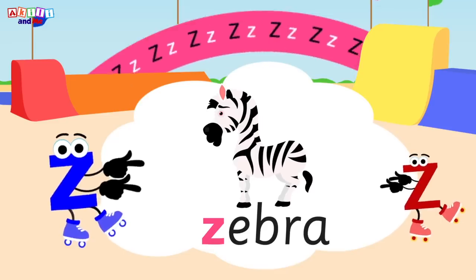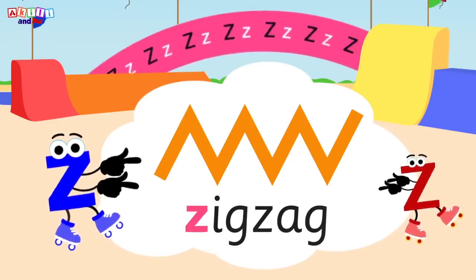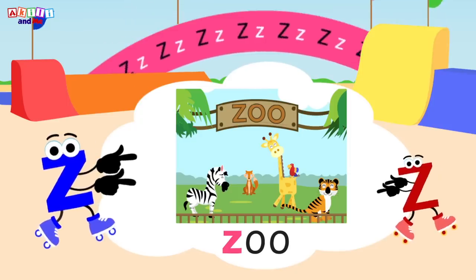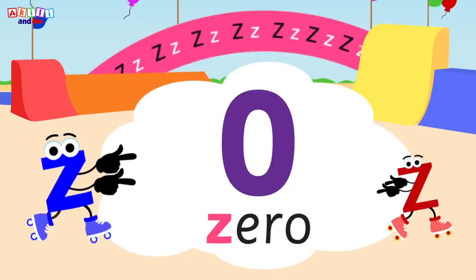Zebra, zebra. Z z z z z z. Zigzag, zigzag. Z z z z z z. Zucchini, zucchini. Z z z z z z. Zoo, zoo. Z z z z z. Zero, zero. Z z z z z. Zip.